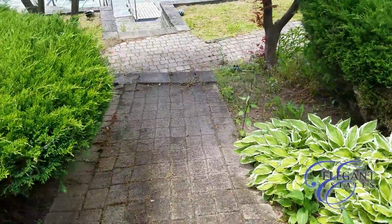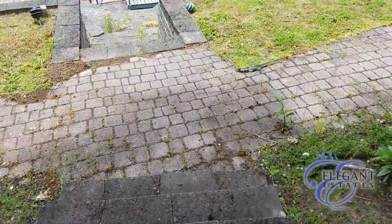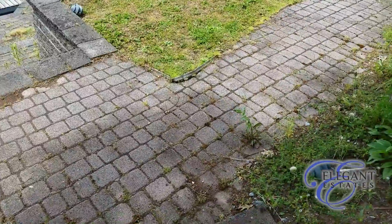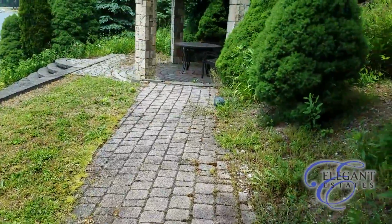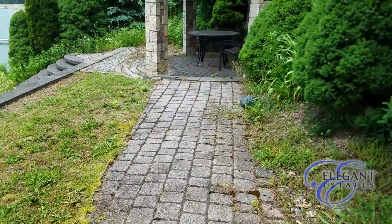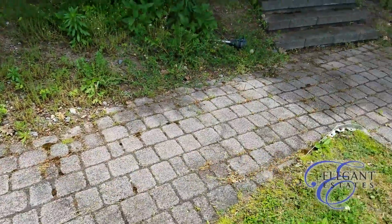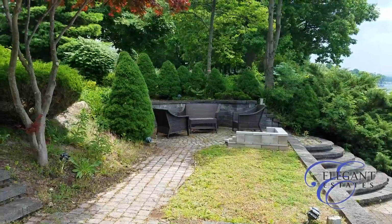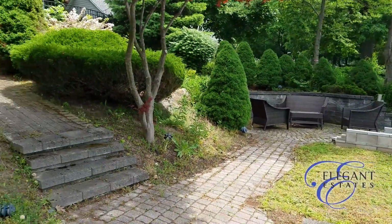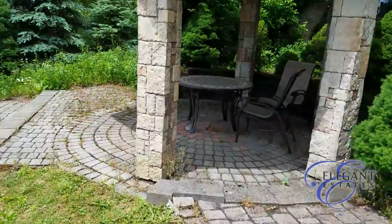Now we've got a walkway that's going down here. Again, there are loose capstones on some of these walkways, so that's an issue. Again, more rolling grade here. We see these pavers up and down, all the way down through here, connecting that circular area over there to this gazebo over here.